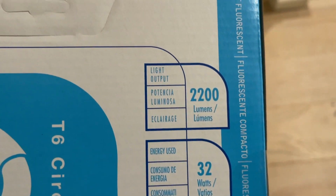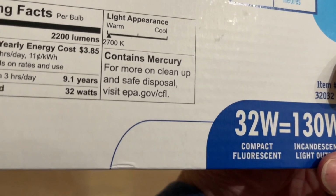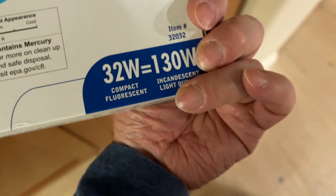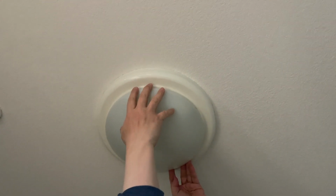10,000 hours. If you do 3 hours a day, you can get about 9 years of usage. And honestly, this is the first time we're replacing this one since I got my place, and I've lived here for over 10 years, in fact. So that tells you a little bit about the longevity.